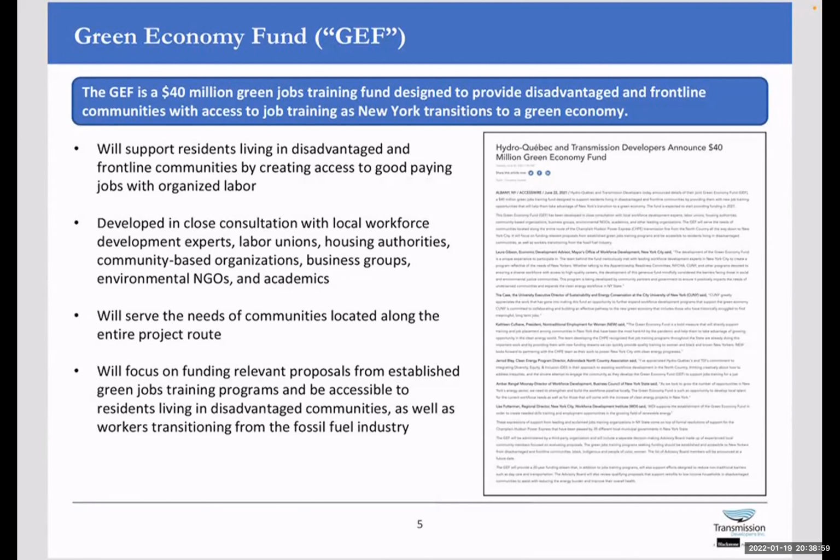And we'll be focused to fund relevant proposals from established green jobs training programs and be accessible to residents living in these disadvantaged communities. So we are establishing a board at this point in time, and that board is going to help us guide where these funds are going to be going. And the $40 million is a contribution from both transmission developers, our company who's actually developing the project, and Hydro-Quebec, who is going to be supplying the green power.